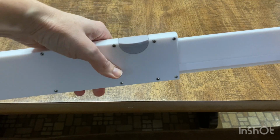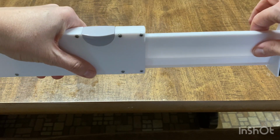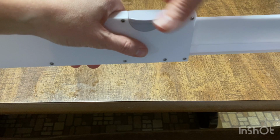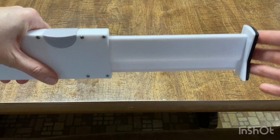Oops. Ignore that. Didn't mean to do that. But it'll apply extra pressure just a little bit so that it's pressed up against tightly. When you push this down, it gives a tiny bit of extra length so that it has a tight fit.